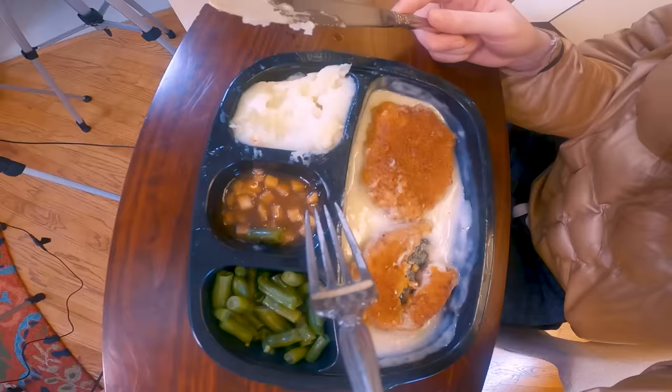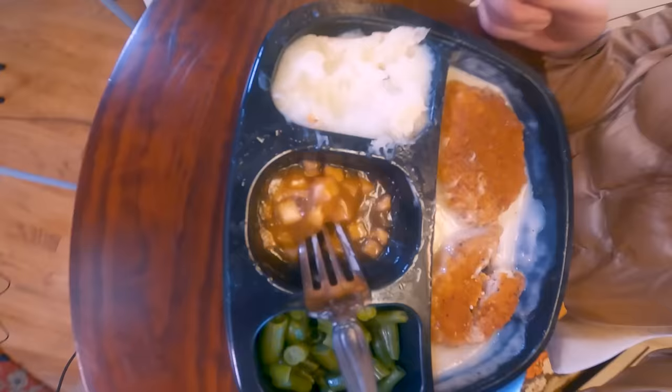Let's see, bean plus apple. Oh. It's fine. The dessert is fine. Oh. Dessert just tastes like a faint hint of cinnamon with some mushy, squishy apples in there. This one is not my favorite.